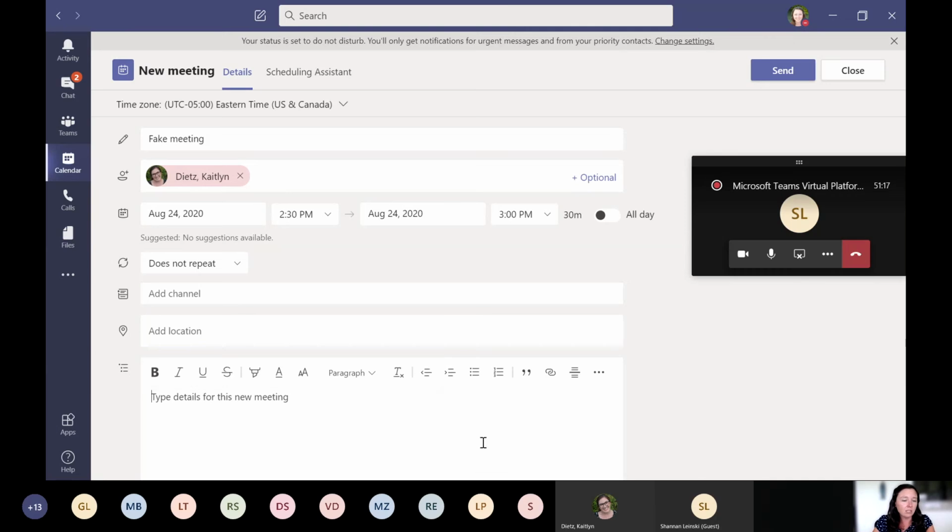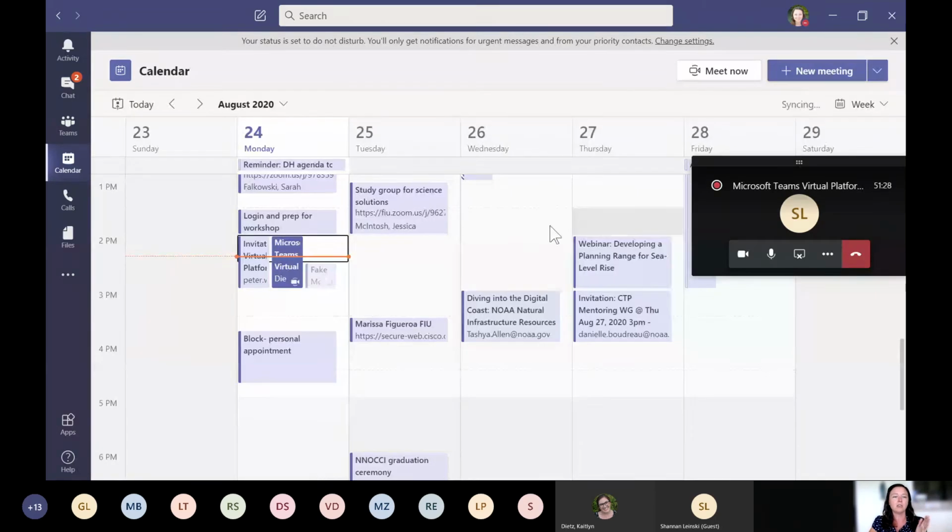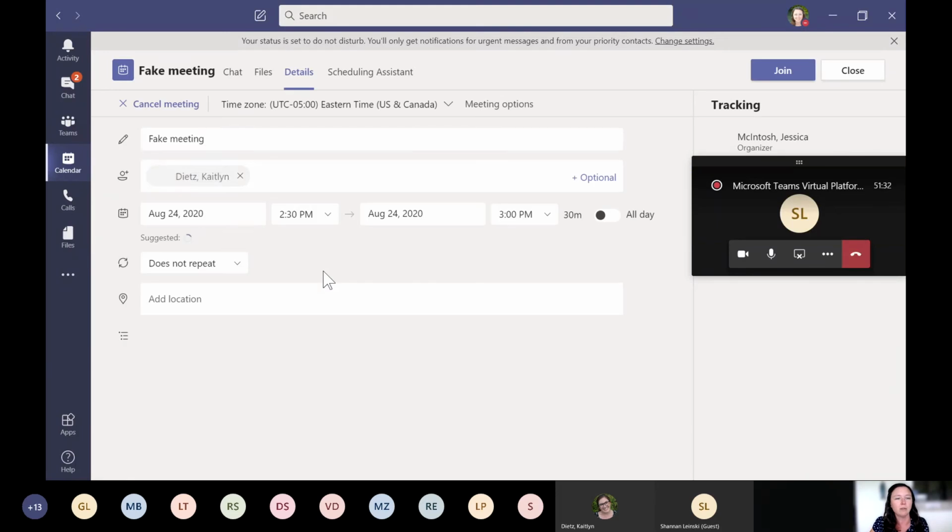You can add a location, and then you could type in whatever details you want to add, an agenda, things you're going to talk about. So once I create that just basic kind of meeting, I'll send. It'll generate an email with a link to it that Caitlin will receive in her email, like you guys did for today.